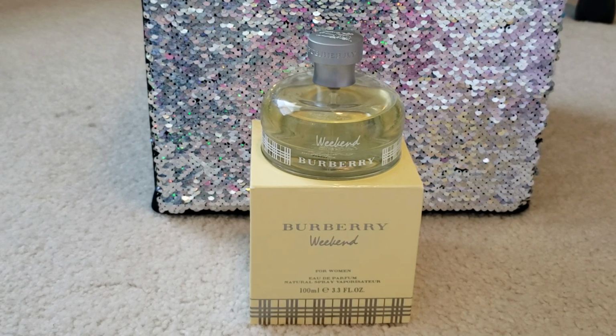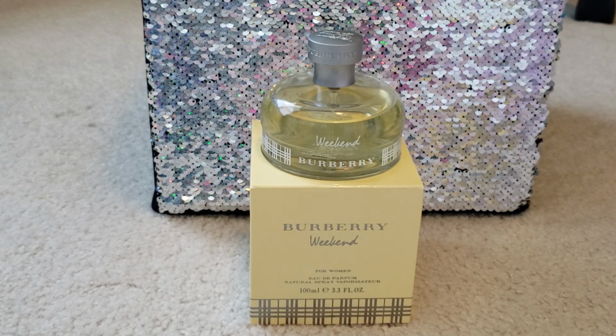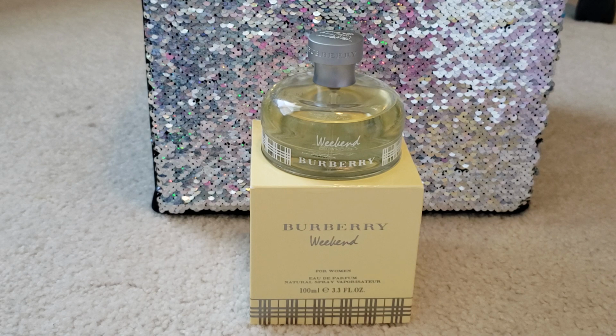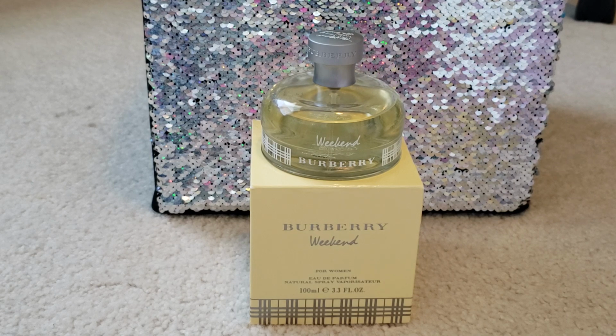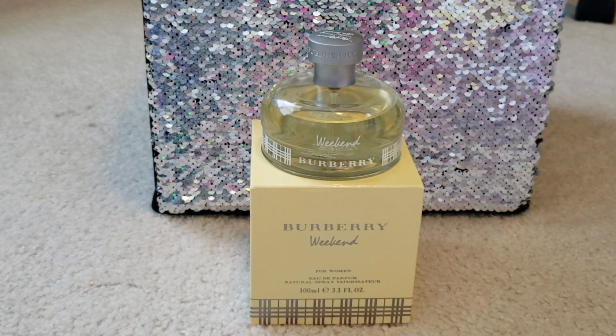Now, if you've heard, I've mentioned these companies before a couple times in my reviews. I have mentioned the company Preferred Fragrance as well as the Diamond Collection. What they specialize in doing is making designer dupes for fragrances like Burberry Weekend. As a matter of fact, I have the dupe for that right now. I'm going to show you what the box itself looks like.